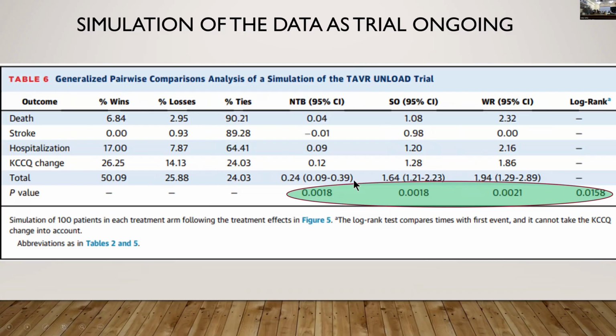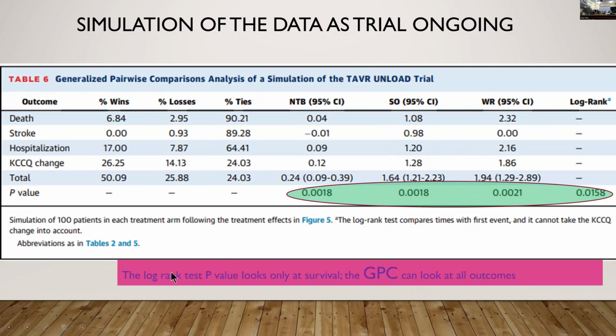So they have given you some p-values which are likely to happen. So the log rank test looks only at survival. So when we do log rank statistics, whereas generalized pairwise comparison, which is the win ratio or the success odds or net treatment benefit, looks at all outcomes, right? So this is the log rank statistics, which is often given in a survival analysis graph. But now you can look at all three outcomes. This p-value takes into account all the outcomes.